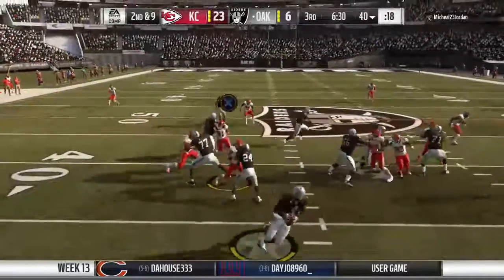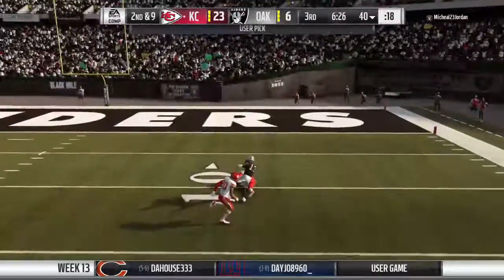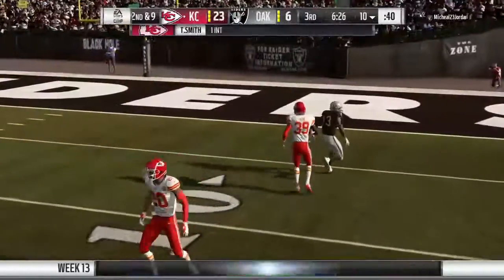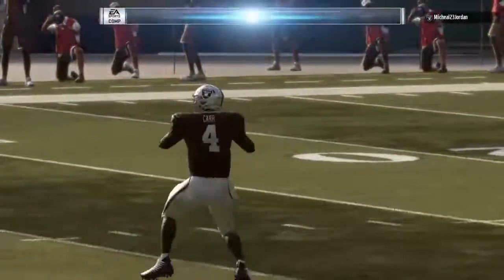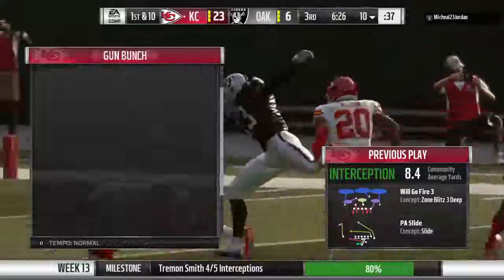Carr to throw on 2nd down. He'll let it go deep for Beckham. Into double coverage, and it's intercepted. Picked off down at the 10. And a big turnover there as his guys will get the football back.